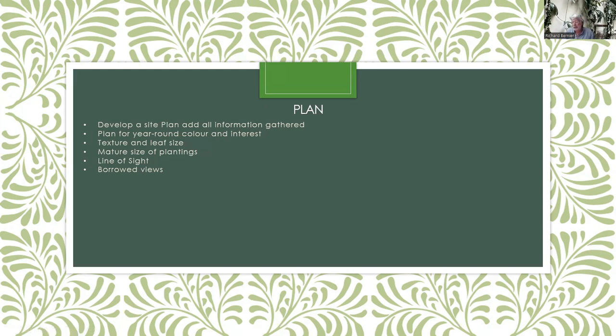Borrowed views can be looking at a neighbor's Japanese maple. Maybe it's really pretty in the fall, and you want to incorporate that into your line of sight, or borrowed views, or actually even the water. We had a property on the waterfront, and we had a lovely view of a neighbor's garden as well as the water. So I did include some of these in my presentation.